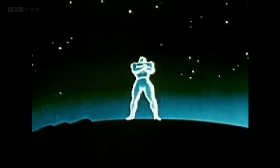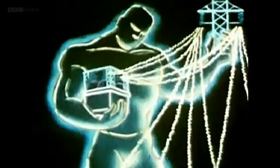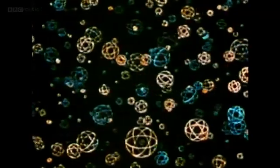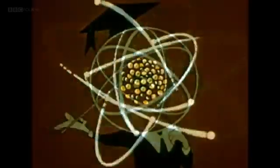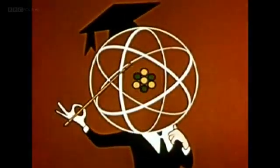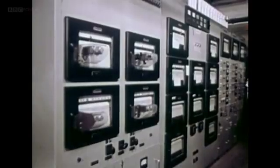The atomic age. Here is the answer to a dream as old as man himself. A giant of limitless power at man's command. And where was it science found that giant? In the atom. If the atom is radioactive, you can follow it wherever it goes.